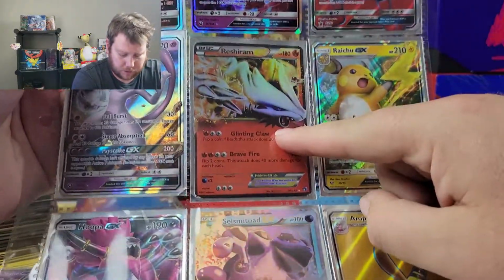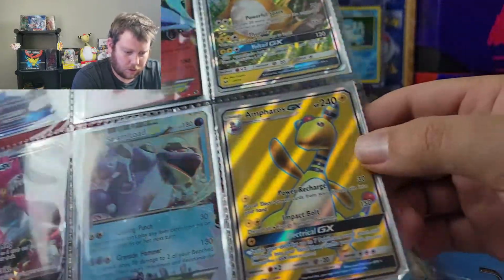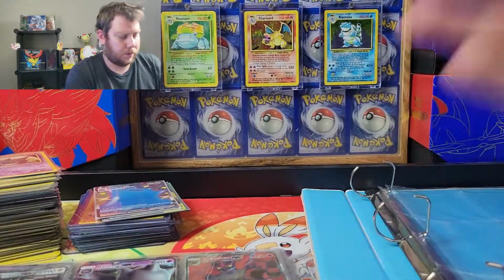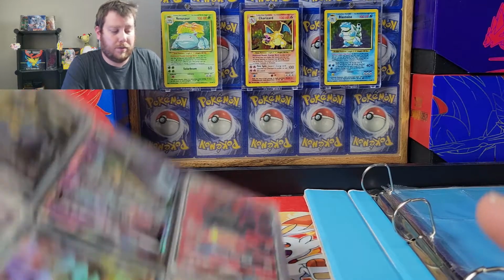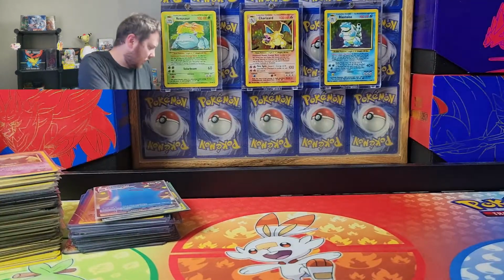So, the Reshiram and the Seismitoad are definitely not real. You got that full art Ampharos right here at the bottom. Some more cards. So, me helping by getting this from him helps him in his collection. That's worth it to me. I'll figure out what to do with this later. So there was that part.